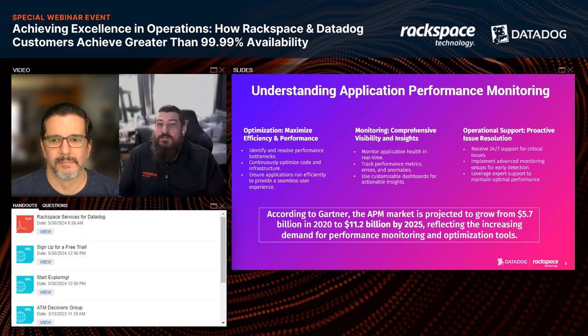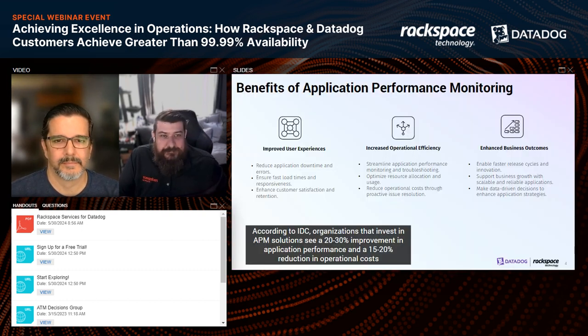This is not a small market, and it is, in fact, a hugely growing market. So according to Gartner, it was a $5.7 billion market in 2020, and that's not small. By 2025, they're expecting it to be $11.2 billion. And that's some demand for APM, and I'm hoping you're going to see the benefits and understand why that demand is growing so much by the end of this little talk we have here.